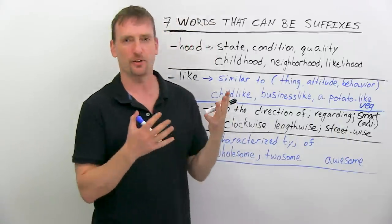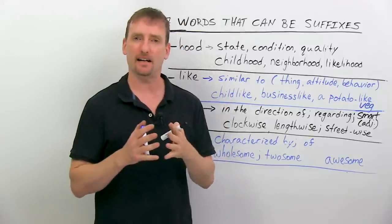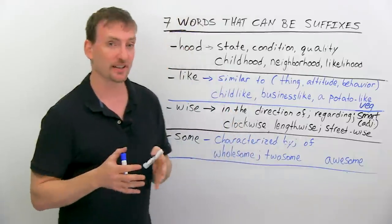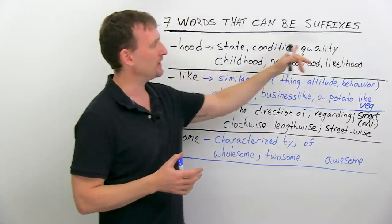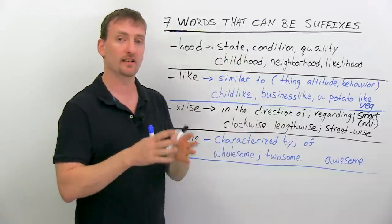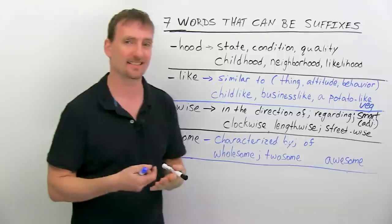Today's lesson is going to be a bit of a mix of grammar and vocab and writing, all of these skills you need together, because we're going to be looking at suffixes. And more specifically, we're going to be looking at seven words that can also be used as a suffix.